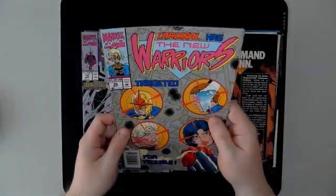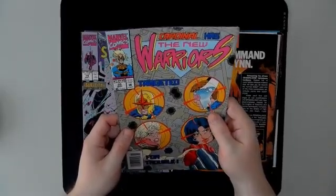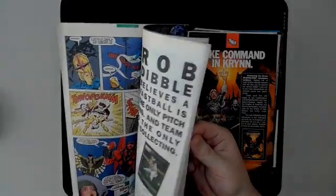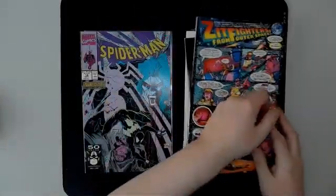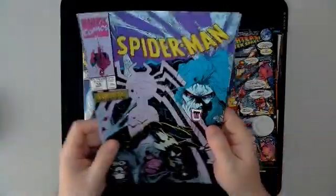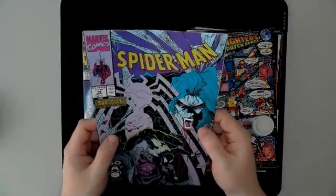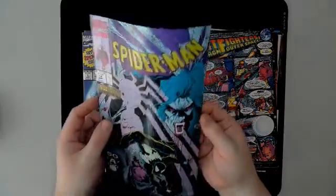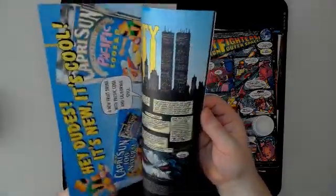We got New Warriors, number 35. I like New Warriors. Don't mind me, I'm just trying to find the one with the insert. And this was good. It had a whole bunch of Spidey books, including some Amazing Spider-Man, but the best of those went on their wall and are not cheap. I don't have money for those.